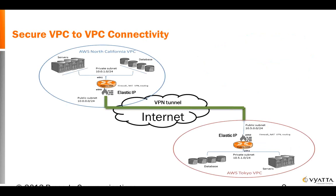One of the advantages that we provide is secure VPC to VPC connectivity. You can install us as an instance within your VPC and use Vyatta to provide firewall, NAT, VPN routing between virtual private clouds. Again, very useful for those who are trying to build a more sophisticated architecture within a public cloud environment or a public hybrid cloud environment.